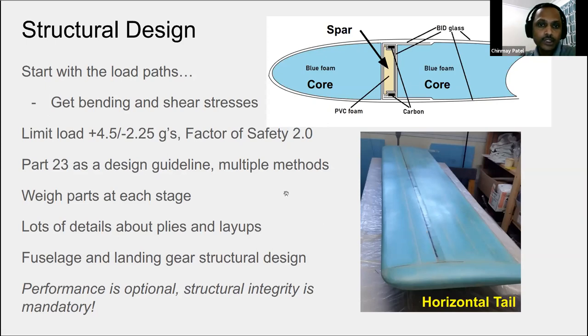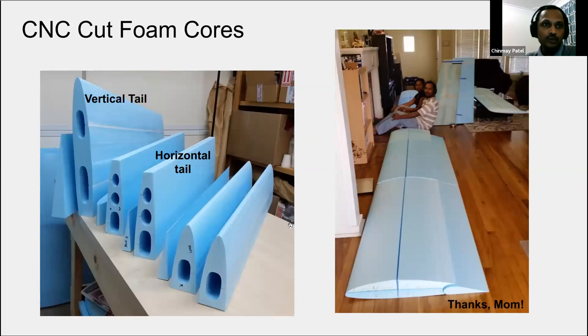So now we get into the pictures. My construction process actually started by CNC cutting the foam cores. I was able to design the hot wire cut files myself so that I could cut the lightning holes. And I also have recesses where a number of glass layers overlap. You'll see here on the picture on the left that the cores have the holes in them.